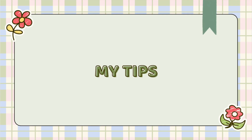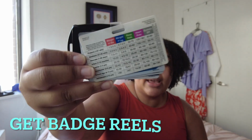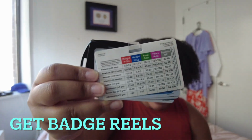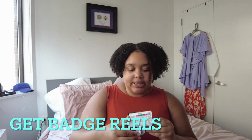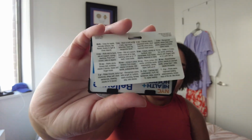Now, the last thing that we're going to chat about are my tips for the peds rotation, and I need to go grab a prop for this, so give me a second. So, the number one thing that you should do before you start your peds rotation is get these amazing badge reels. They literally clip onto the back of your badge, and one side has all the vitals for the peds kiddos, and the other side has all of the milestones for the peds kiddos, because the vitals are different. So let's look at this. For example, in a newborn, the heart rate can be up to 170. So you don't want to say that the kiddo is tachycardic when they're just a newborn. So I loved having this badge reel. I literally had it with me the whole rotation so I could just quickly look at it.